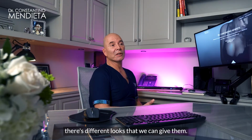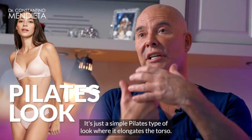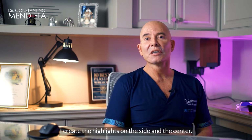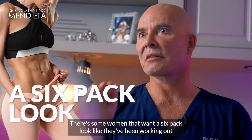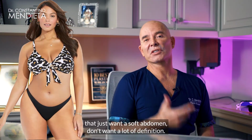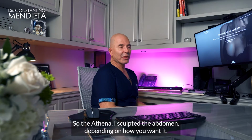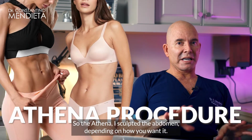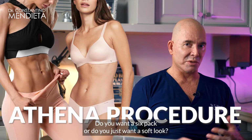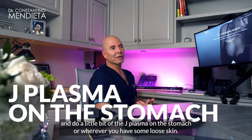When it comes to women, there's different looks that we can give them. It's just a simple Pilates type of look where it elongates the torso. I create the highlights on the side and the center. There's some women that want a six-pack look, like they've been working out and doing a lot of CrossFit. And then finally, there's those that just want a soft abdomen and don't want a lot of definition. So the Athena, I sculpt your abdomen depending on how you want it. Do you want a Pilates Victoria's Secret? Do you want a six-pack, or do you just want a soft look? And do a little bit of the J Plasma on the stomach or wherever you have some loose skin.